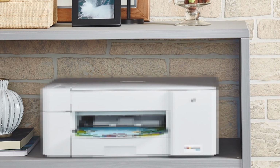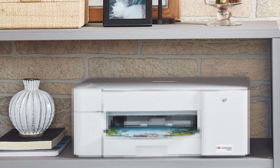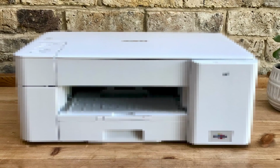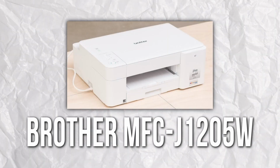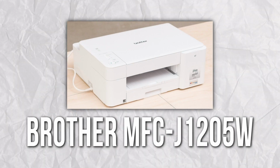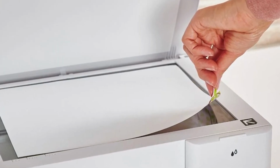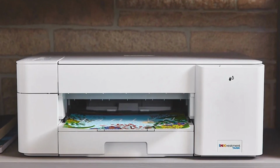All right, kicking off this list is a printer that I think will appeal to a lot of people that need to print a lot but don't want to break the bank. It ticks off a lot of the boxes and comes in at a pretty reasonable price. I'm talking about the Brother J1205W. This printer produces really sharp looking documents, so you aren't really compromising on document printing quality, and for photos it's excellent at reproducing fine details.